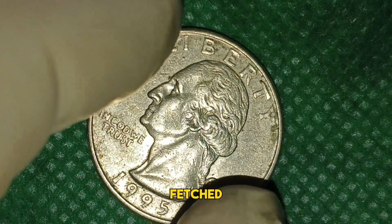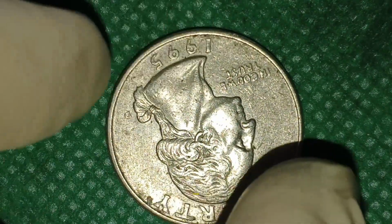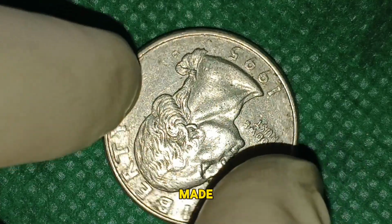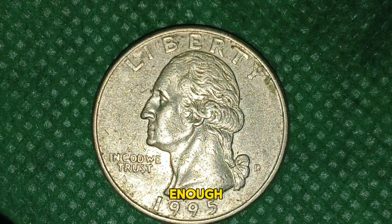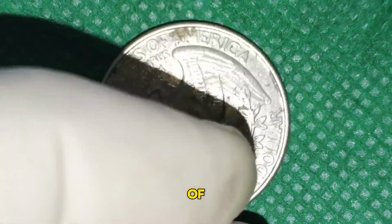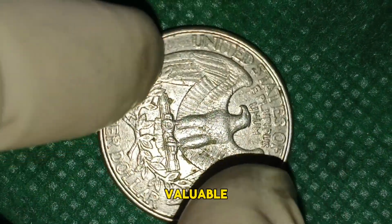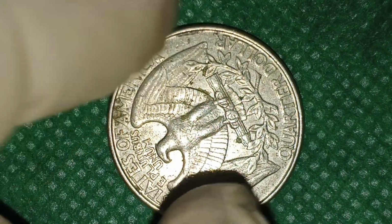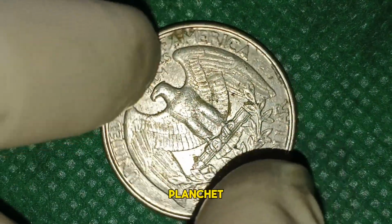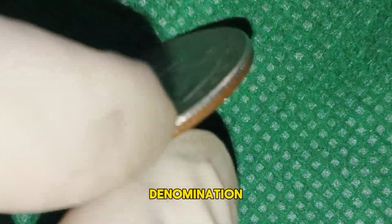The coin that fetched over $1 million was not only in pristine condition, but also had a unique strike and appearance that made it stand out even more. But condition alone isn't always enough. There's also the possibility of error coins from the 1995 D run that are extremely valuable. For example, some collectors have found double dies, off-center strikes, or even planchet errors, where the coin is struck on a blank meant for a different denomination entirely.